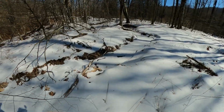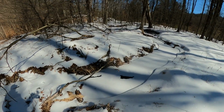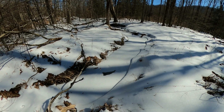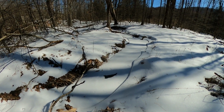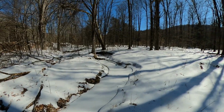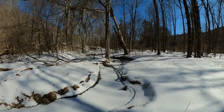All right, so right here, if you've seen the previous videos, this is where I found the trout that were alive. There was no water. You can hear it flowing there. There was no water, and these fish were alive for over an hour. Amazing. Right down here is where I found a couple dead ones in the mud. Right around the bend there was more.